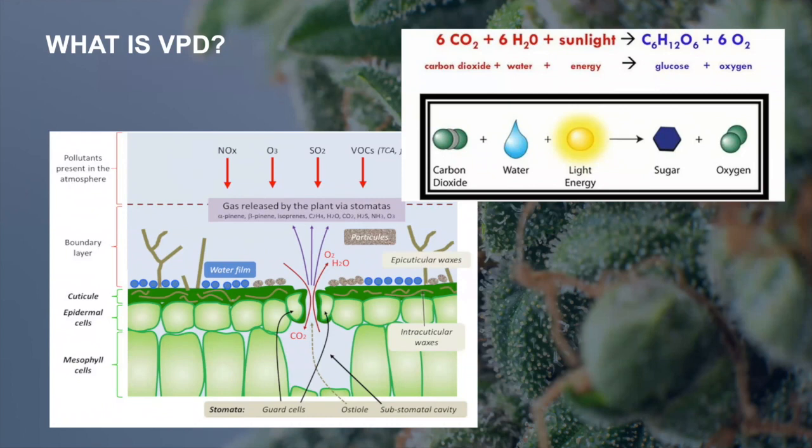Now, in order for the liquid to evaporate into the air, the surrounding air must be below the saturation threshold of water. Taking a closer look at the picture on the left that you're going to see again and again in this presentation, you can see that there is a substomatal cavity just on the inside of the stomata. The entire gas exchange process I mentioned in the previous slide happens here.